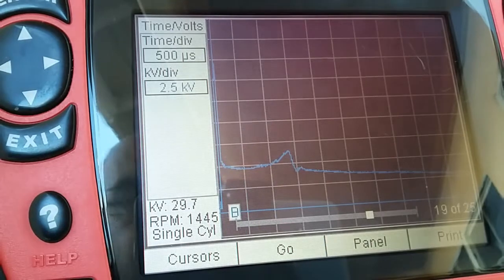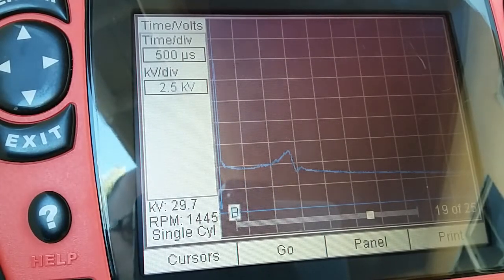You know, I'm not really an expert at deciphering primary or secondary ignition waveforms, but there's always a rule of thumb, and I did my little research on specs. So I'm pretty much comparing, like I said, the rule of thumb is to compare each cylinder, go one by one, and look for any abnormal signals on the waveform.